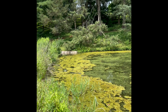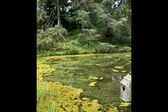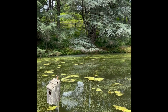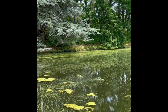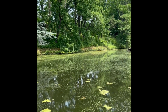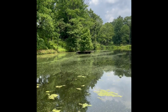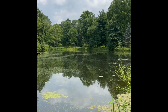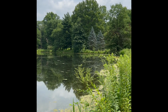Looking now at that spillway from about 20 yards away, you can see that in spite of the fact that we are starting to get a bit of buildup of algae on the pond, and also of pond meal, it's not too bad. Of course, as the water gets warmer, it does promote the algae. And I'm going to show you in a minute something that we've done to try to start to consume some of the phosphorus and nitrogen that feeds the algae.